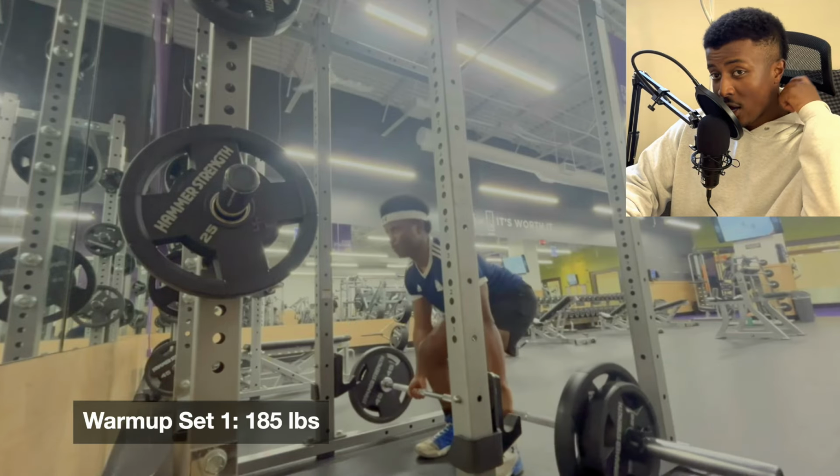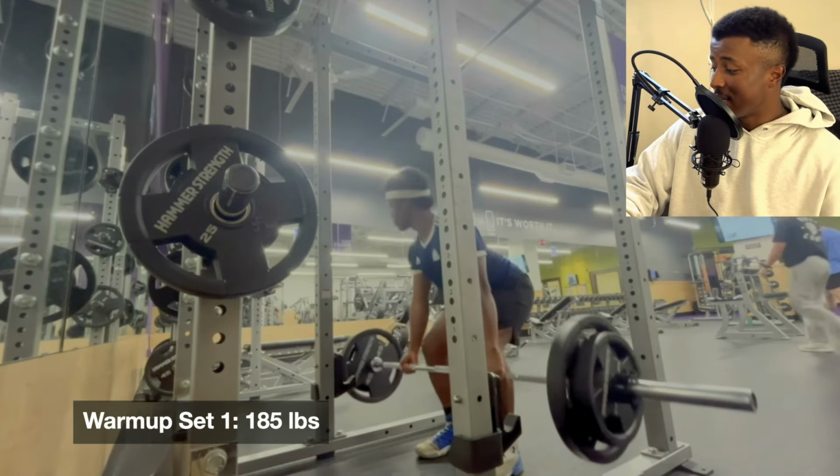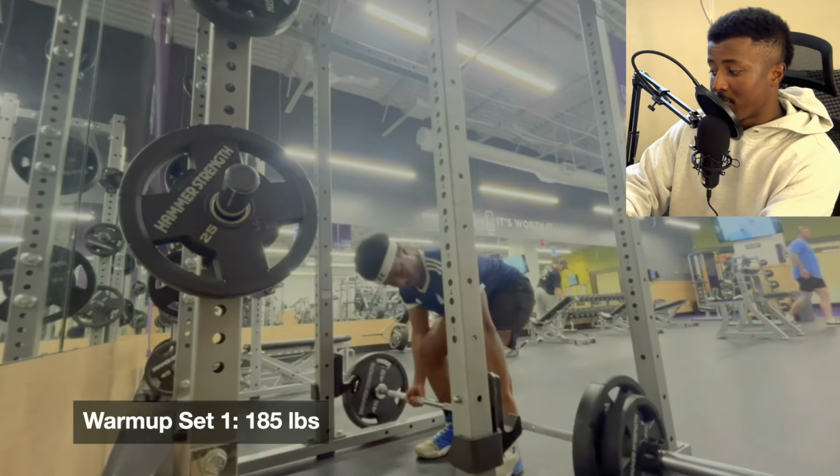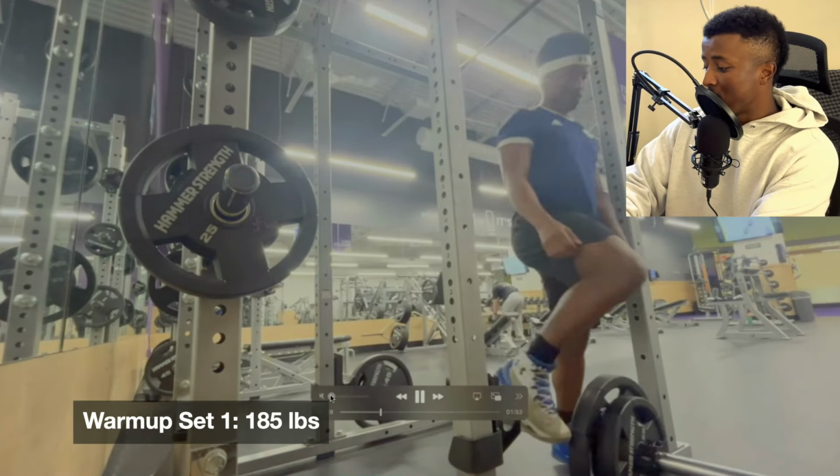So yeah, I'm really optimistic about hopefully hitting a 405, because that'll be a good 20-pound jump, and it gets us way closer to that 1,000-pound goal. And as usual, we're going to start with the warm-up sets.